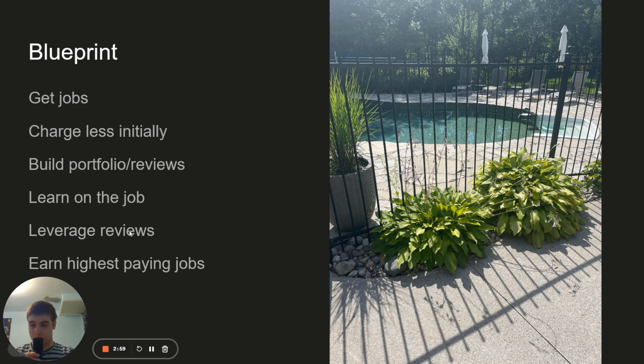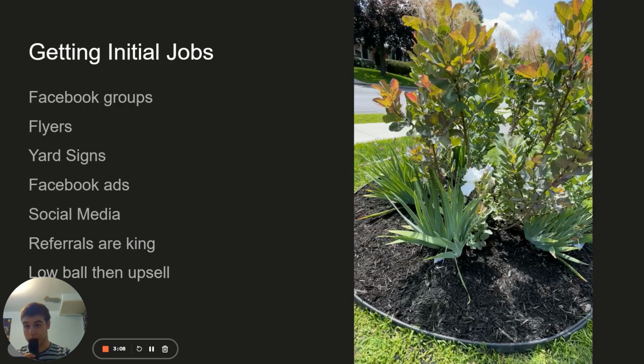So you're going to leverage your reviews and testimonials to get more jobs, and you're going to earn the highest paying jobs, once again, by targeting rich neighborhoods. That's where you're going to do your advertising, where you're going to put your flyers out, and where you're going to post. Post in rich people's Facebook groups, rich neighborhoods, local listings, Facebook groups. These are really good places to get jobs.